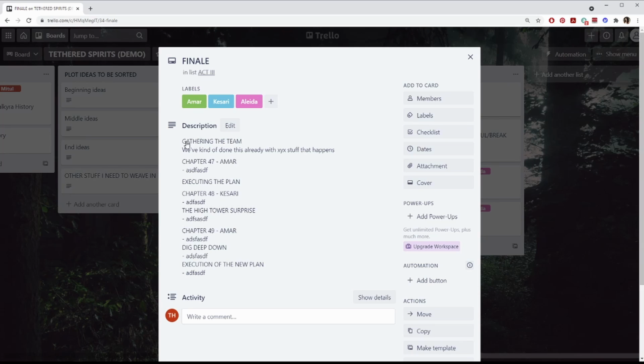We have gathering the team, and that's where they assemble allies to execute their plan. Then we have the execution of the plan, and this is where we go storm the castle, we put the plan into action to take down the bad guys, and then we have the High Tower surprise, which is kind of a twist. Things don't go according to plan, and the character really has to prove their worth and figure out how to deal with the new challenge.